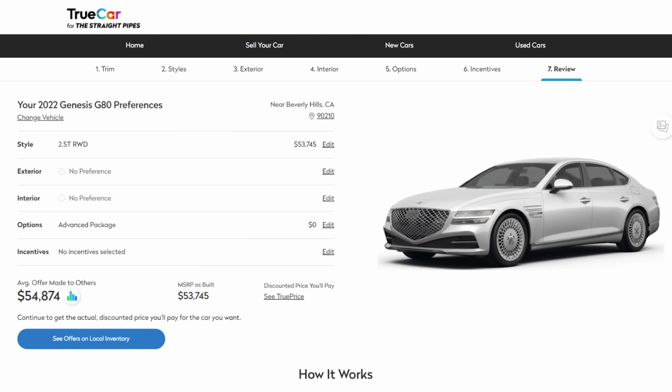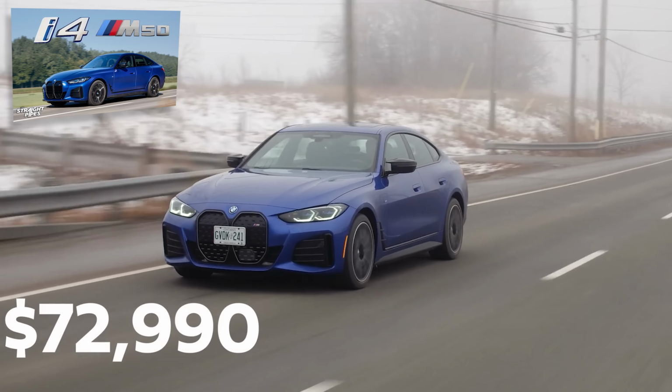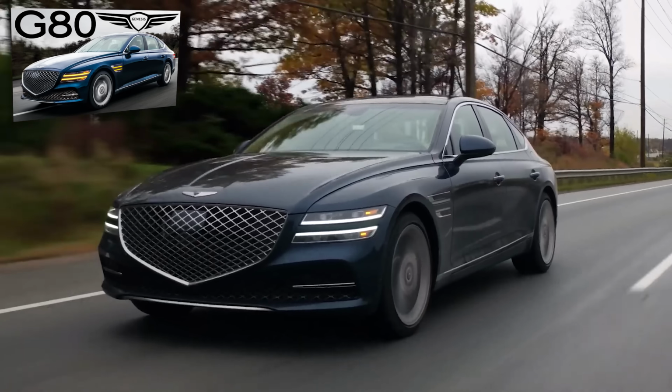Now I'm gonna take a guess. I think this is gonna be around $80,000 Canadian. Based on my math of the GV60 starting at 71,000, the BMW i4 starting at 72,000 and having less range, and the gas G80 Prestige that we drove was $76,000. Yeah, 80,000 is the price, guaranteed. I'm definitely not overlaying the actual price right now, which is any different. Yes, let us know in the comments because we're watching this with you guys after we edit it.